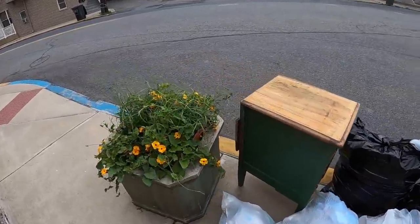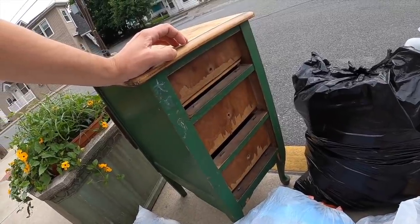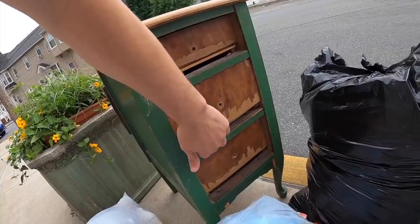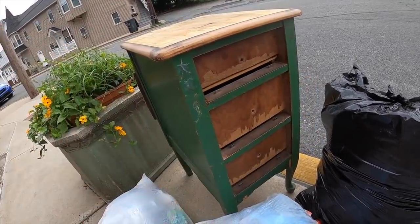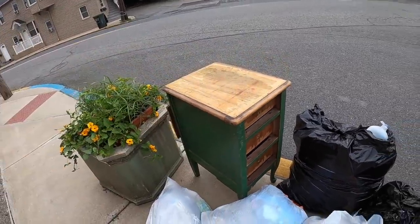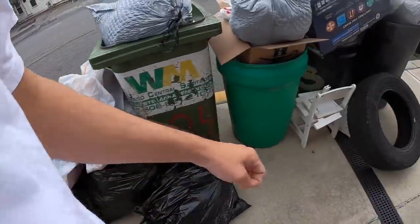Oh man, what's this? What is this? The heck? It's missing all the... They took the drawers off. Or the knobs, and it's missing the bottom piece. Man, that's nice too. That sucks. That would have been a nice piece. Now, missing too much for me. Someone else must have grabbed that chair, whatever chair was there. Interesting. Find more things in the trash than you find at yard sales.